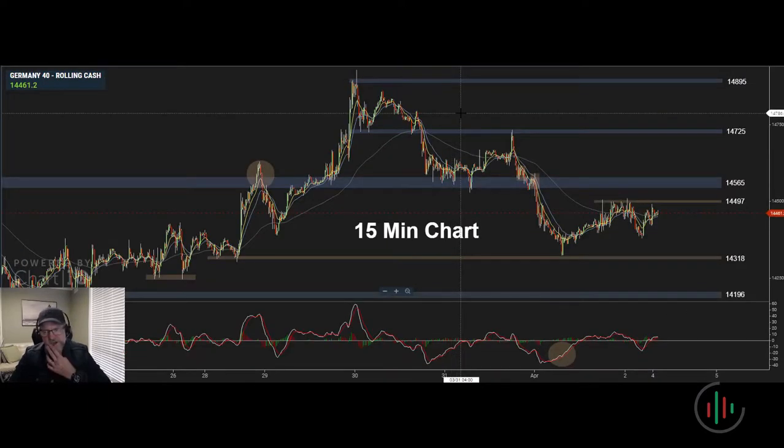The DAX, now the DAX, you can see this move down here. We're looking at whether this is going to be a retest or not, and it basically went into that level, consolidated around there for a while at 14,565, and then faded all the way back down to 14,318. Now this move into here was just a level you could have marked up, not a key level at all. Just a level that was traded.